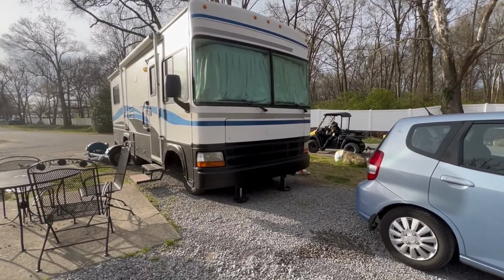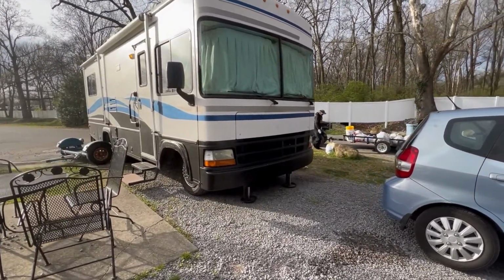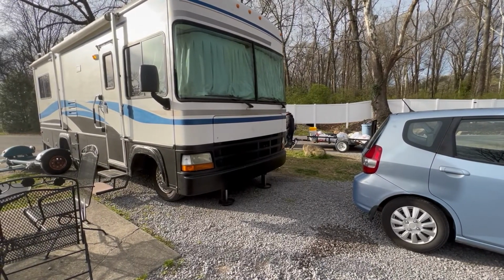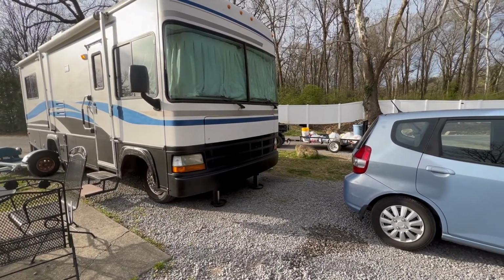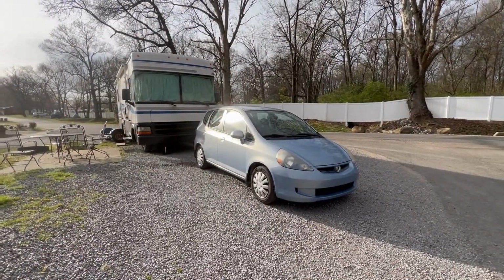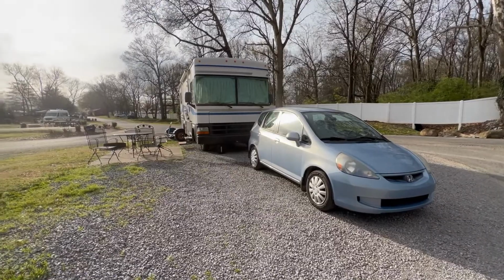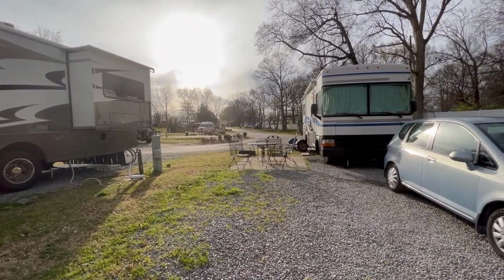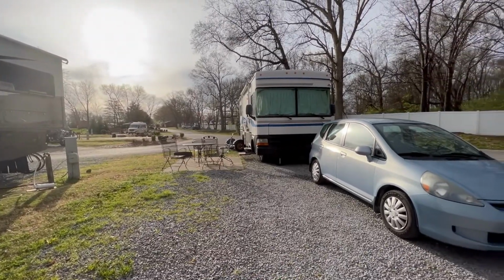Another cool feature we have seen at some of the bigger KOAs, KOA Holiday, is that they come and pick up your trash. So that's nice. You can just put it out the end of your site and they'll pick it up every morning. Thought I'd just give you a quick shot of our setup. We actually have this end corner spot. We pulled straight in from that road right there. It was super easy in and probably easy out.